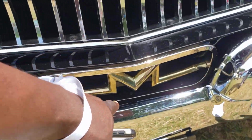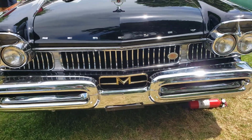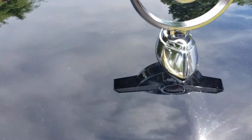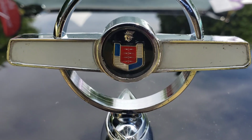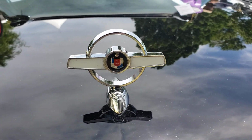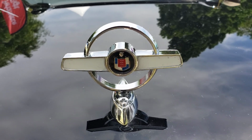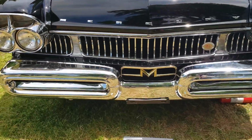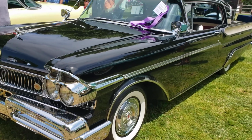Look at this thing right here. It says M, stands for Mercury. Under the grill. And look at this hood ornament. It's got this knight on the shield. It looks cool. Love it, love it, to its finest.